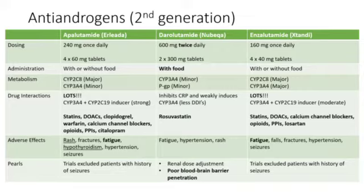We do have to also consider for darolutamide that it would need a renal dose adjustment.